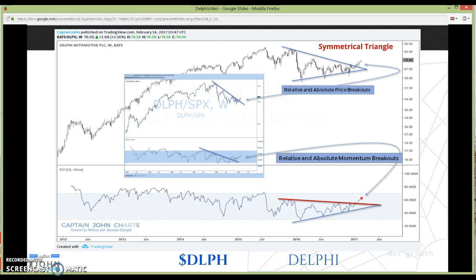Now, when we take Delphi and compare it to the S&P 500, the reason for doing this is you want to be in investments that are outperforming other investments. So in this case, Delphi outperforming the S&P 500. What do we have happen at the same time? We have Delphi outperforming on a breakout versus the S&P 500, and again at the same time, the momentum of Delphi to the S&P 500 breaking out. That's a definite sign right there.